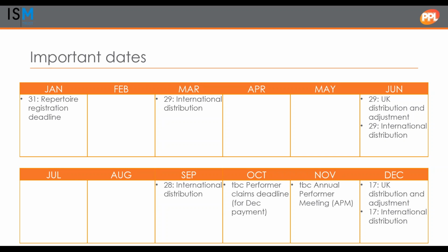We have an international distribution that takes place every 3 months, so March, June, September, December. June the 29th, as I said, is the main PPL UK payment, where we will pay out for 2017 broadcast and public performance. Then in October, we will have a deadline for the performer claims to be received.